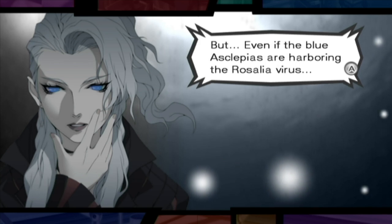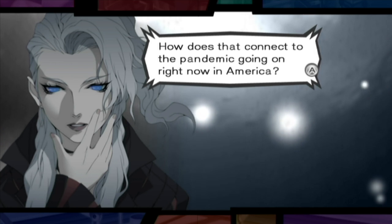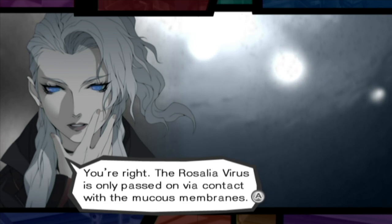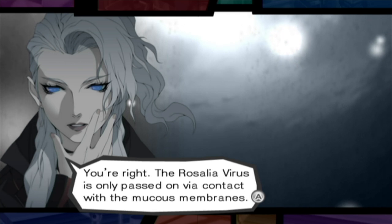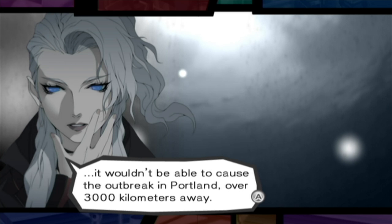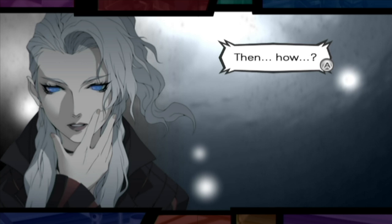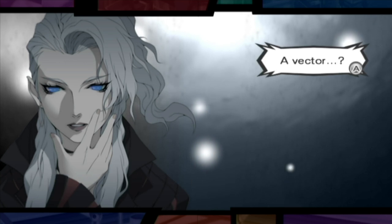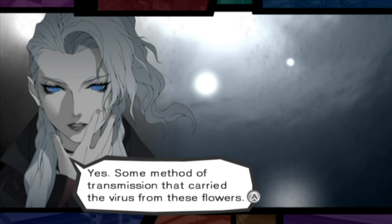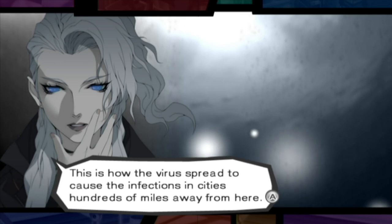But even if the blue Asclepius are harboring the Rosalia virus, how does that connect to the pandemic going on right now in America? It's impossible. You're right. The Rosalia virus is only passed on via contact with the mucous membranes. Even if this entire field was filled with flowers holding the Rosalia virus, it wouldn't be able to cause the outbreak in Portland, over 3,000 kilometers away. Then how? There was a vector. A vector? Yes. Some method of transmission that carried the virus from these flowers. Yes! This is how the virus spread to cause the infections in cities hundreds of miles away from here.